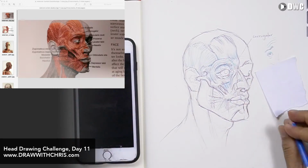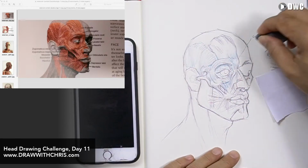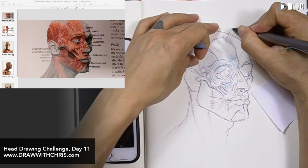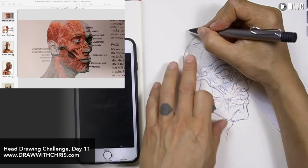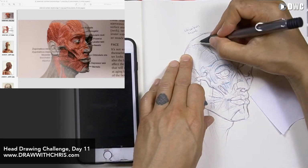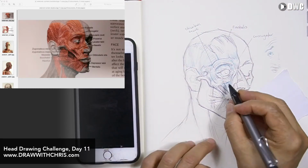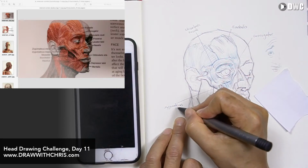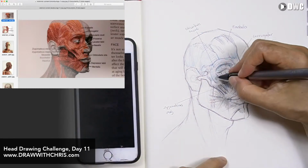I'll have to do some investigation, but let's see what else I can do in my drawing here. So thank you for joining me live today. This is Frontalis. And Orbicularis Oculi. Orbicularis means round. Zygomatic major. And zygomatic minor. Even that I would have to investigate.